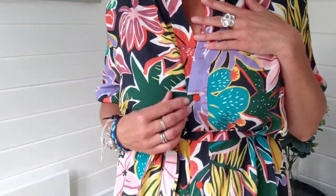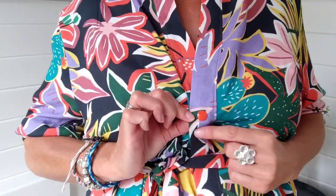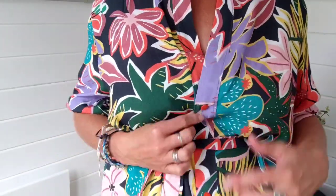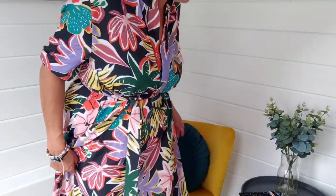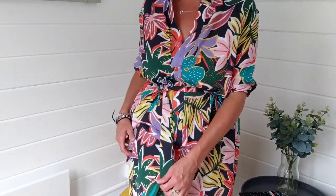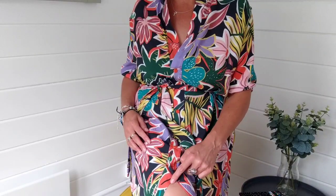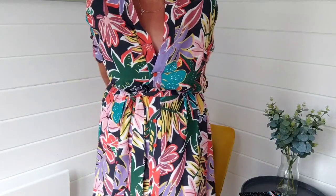I went for the standard button placket, and I actually went for poppers again. These are really cute, bright red poppers, or sort of orangey red, aren't they? Which really coordinated well. I wish you could see, I don't think you can. It looks a bit more daring than it is. The last popper I put just above my knee, so the bottom of the dress is quite open.